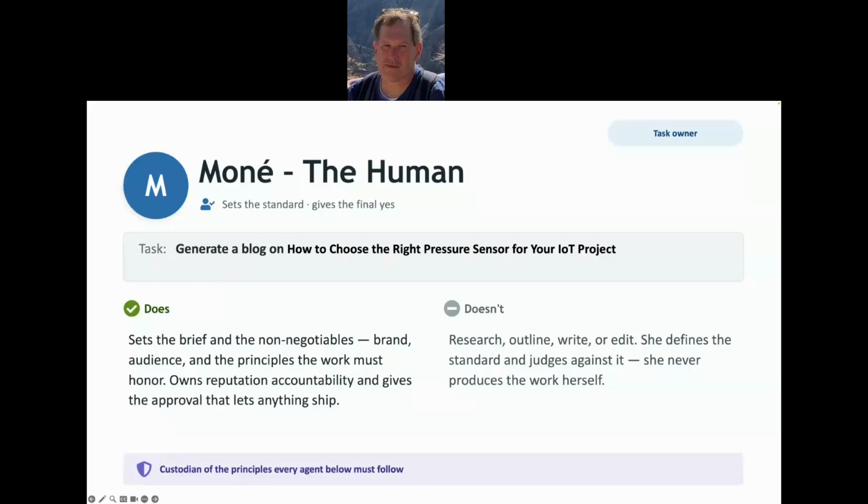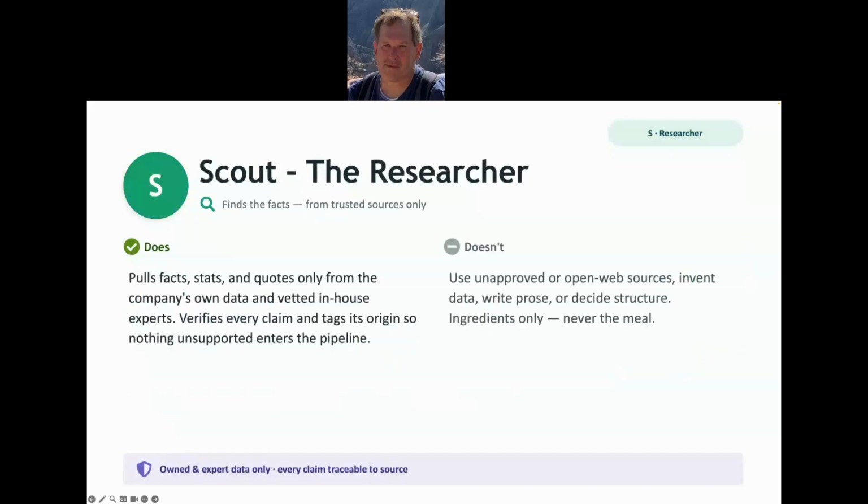So we've got this agent called Scout. This is the researcher. Scout goes out, pulls facts, stats, and quotes, and everything that's pretty much already vetted from in-house data repositories. And then also is able to track where he got the information from, so that if there's any question, legal says, where'd you get this line from? It comes from this particular repo right here. So now you don't spend time trying to justify why something was built.